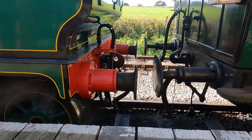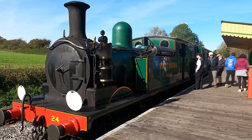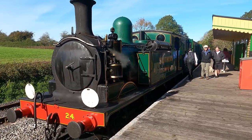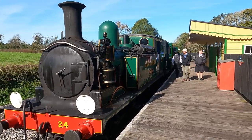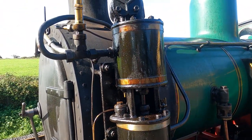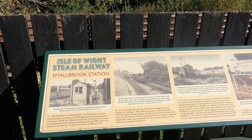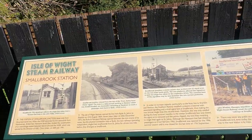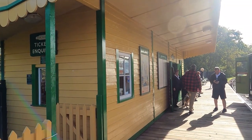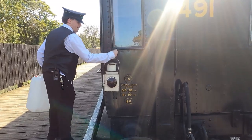Initially run on lines in the southern part of England on the London and South Western Railway tracks from Fratton, it was transferred to the Isle of Wight in 1925, renumbered and named Calbourne after a village on the island. Number 24 has been the flagship loco of the Heritage Railway from the early 1970s and is sadly the only surviving locomotive of its class.